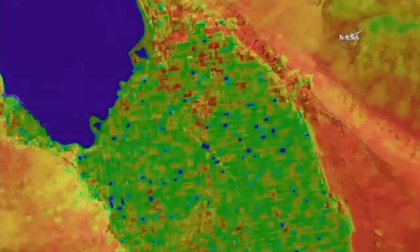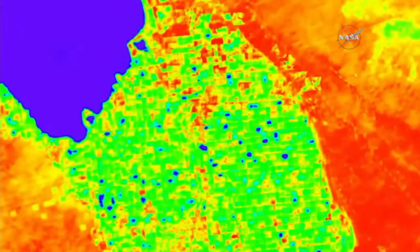This is what you'd see if you're looking with your eye. But ECOSTRESS will see the temperature, and you can see the different areas, the blue, colder areas, and those are the areas that are being watered or being irrigated. So we can use this information to help farmers to understand what is going on in terms of their crops and to get the maximum yield from the amount of water that is available.